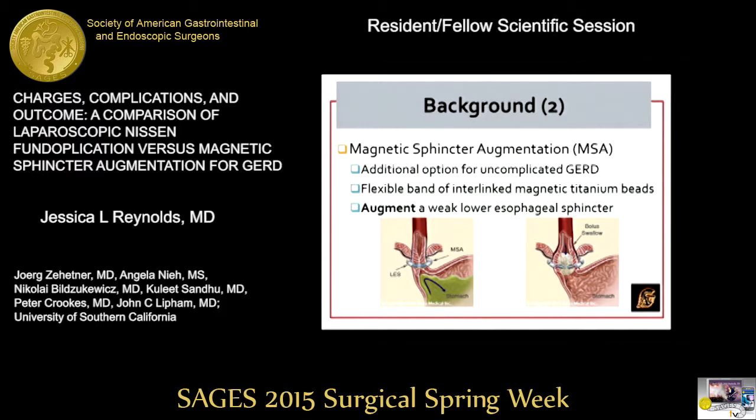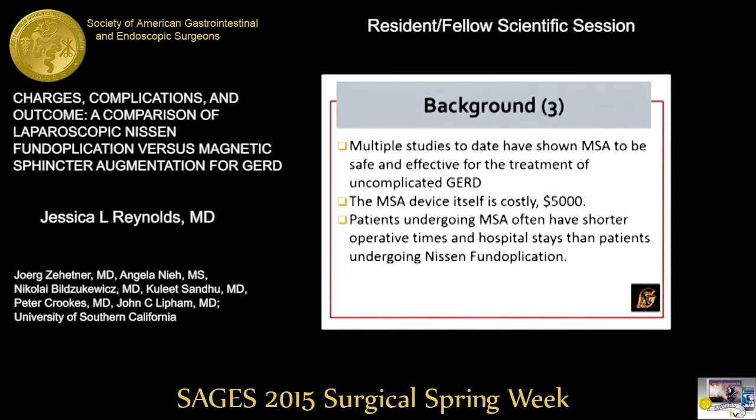Magnetic sphincter augmentation was developed as an additional option for uncomplicated GERD. These patients, despite having severe symptoms, have a fairly normal esophagus with a normally functioning lower esophageal sphincter. It's a flexible band of interlinked magnetic titanium beads that's placed laparoscopically around the GE junction and augments a weak lower esophageal sphincter, preventing reflux while allowing normal functions such as swallowing, belching, and vomiting.